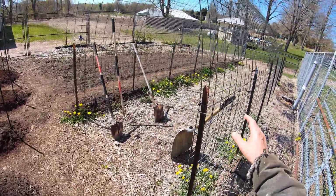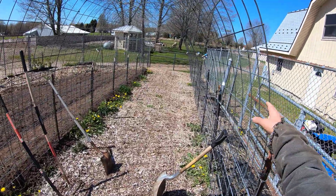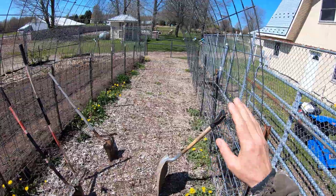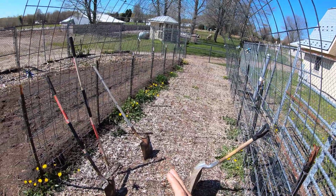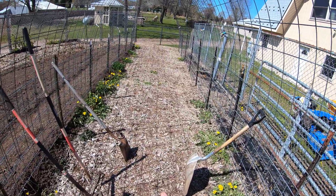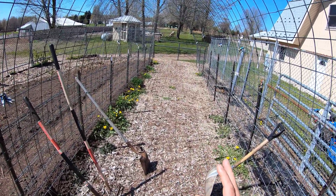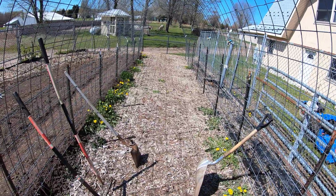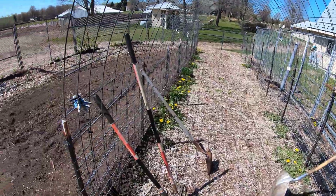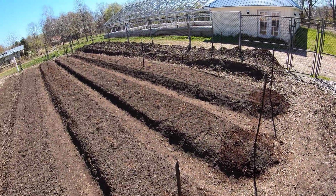So this is a hoop that we've had here for several years now. In the past we've grown Cherokee Trail of Tears on one side and the Scarlet Red Runner beans on the other side. We decided this year we're just going to go with the Scarlet Red Runner beans for the same reasons I've talked about in the past. Hopefully the wind isn't too bad here, but we're finally getting some sunshine and the warmth is up a bit as well.